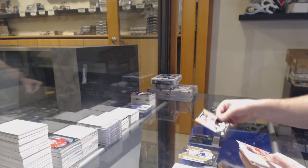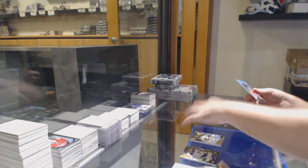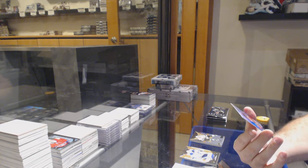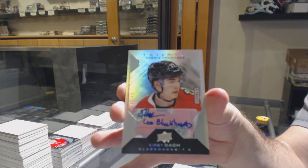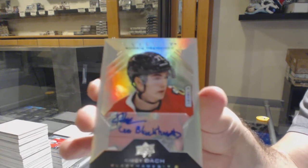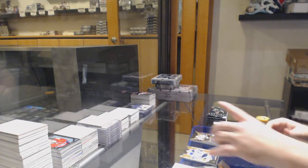We've got, what the heck, a rendition of Zach McEwen and a Blake Lizotte for the LA Kings. And I don't know how this is in the same box. We've got an inscribed rookie auto for the Chicago Blackhawks, Kirby Dach. Okay. Kirby Dach inscribed rookie auto. How do you get two level 3 rookie autos in the same box?